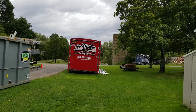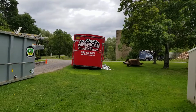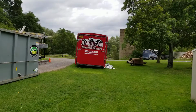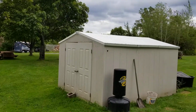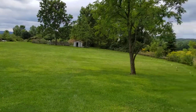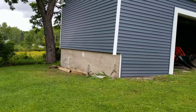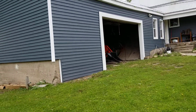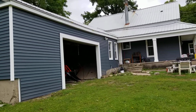Okay, here's an update on our 1820 farmhouse that American Custom Exteriors and Interiors have been working on for us. Try to go slow, not to get anybody sick. This is our front porch area.